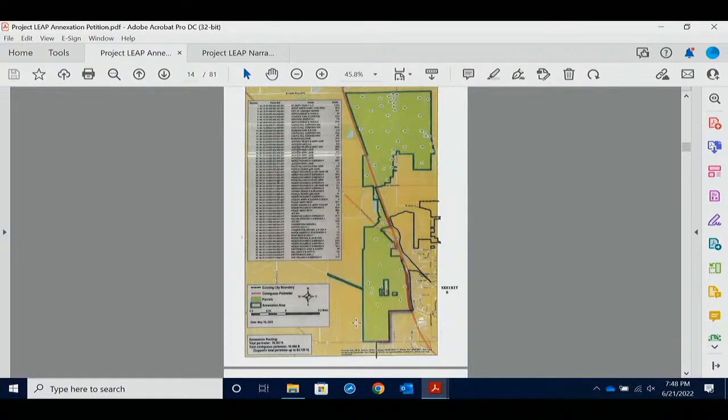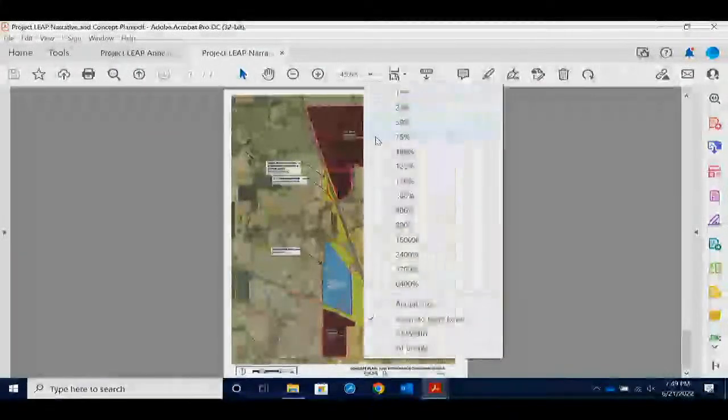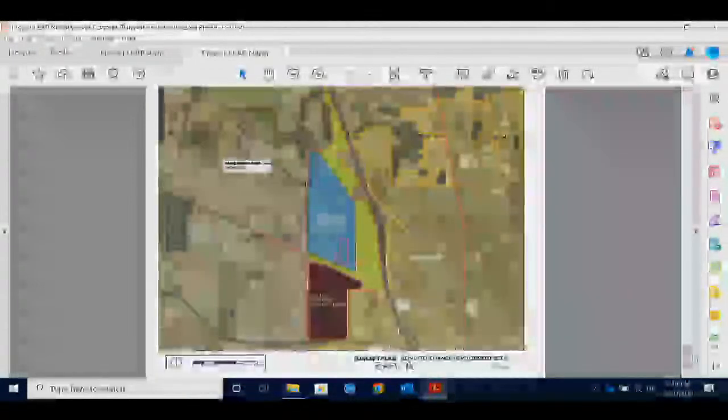the Planning Commission's responsibility is to hold a public hearing and make a recommendation on a zoning classification for the potential annexed territory. That is the only responsibility of the Planning Commission. I'm probably going to have to zoom in so you can actually see what it says. And so we've got 3 distinct areas you see here.